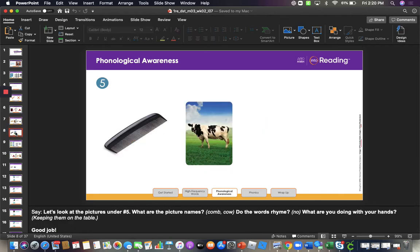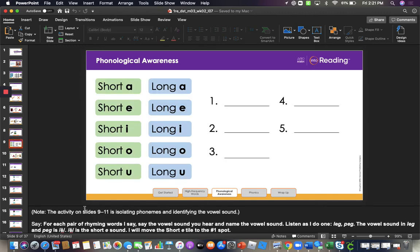And what about number five? This is a comb and a cow. Do those words rhyme? No, they do not have the same ending chunks. Good job.